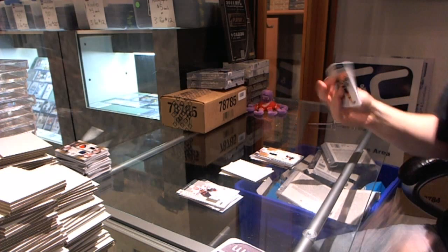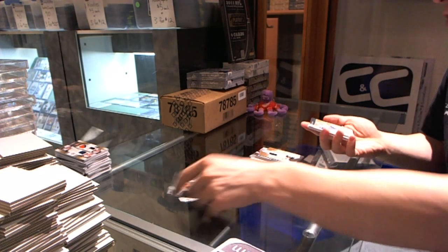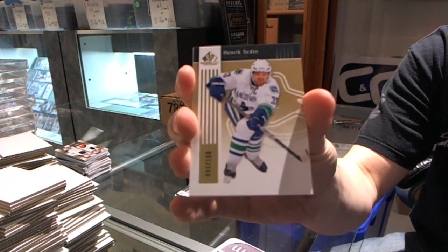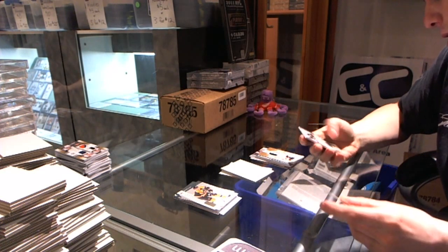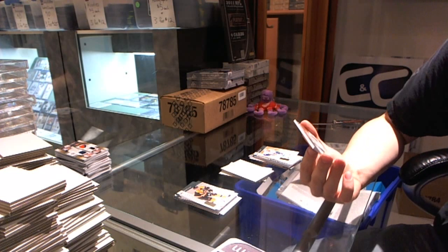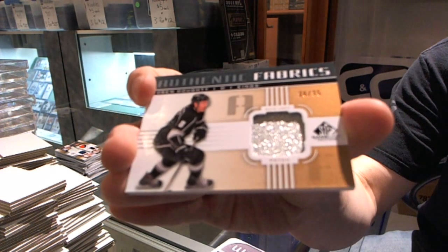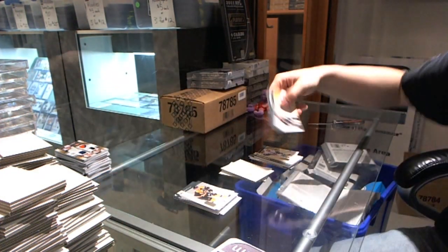And patch number two. Patch number two. First, we got a gold parallel, numbered to 100 for the Vancouver Canucks, Henrik Sedin. Well, if you're going to get one color, at least that looks cool. Number 20 of 35, authentic fabrics patch for the LA Kings, Drew Doughty. Get a one color patch, make it shiny.